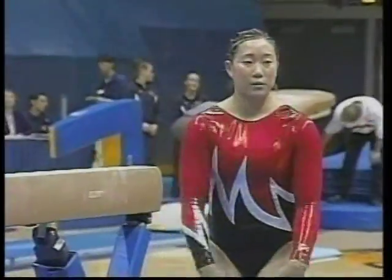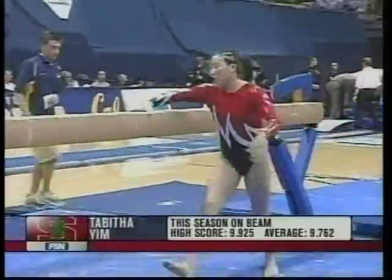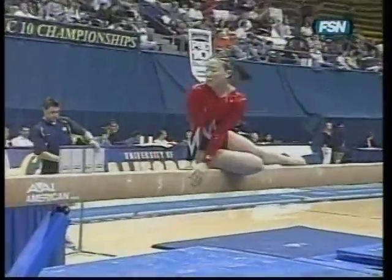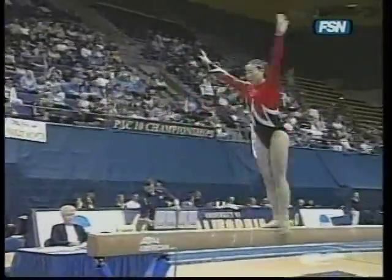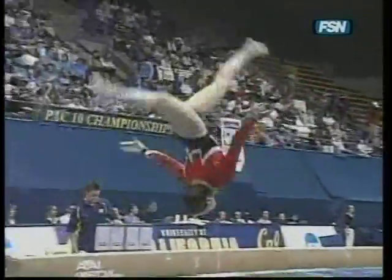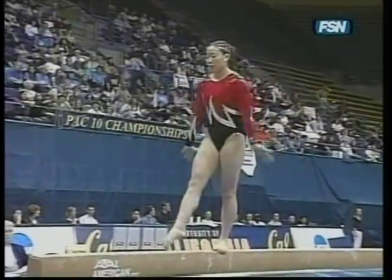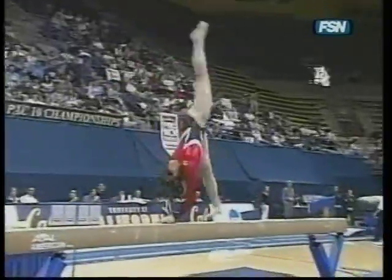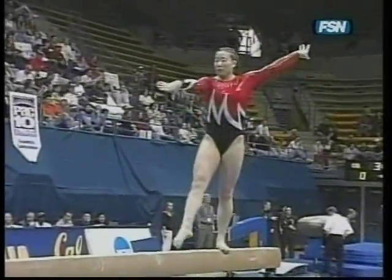We are still in our first rotation, and here's a look at Tabitha Yim, outstanding young gymnast. She's a very confident beam worker. You'll notice by the pace of her routine. Beautiful front aerial. Moving into her flight series, back handspring, layout, step out, small balance check.